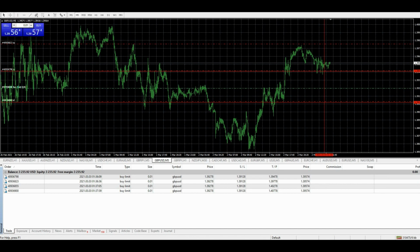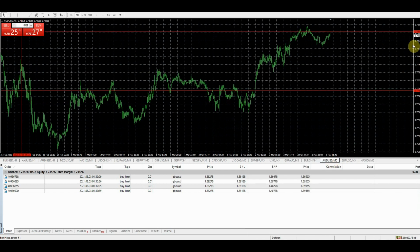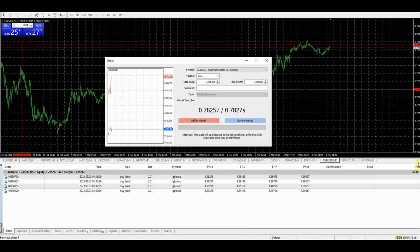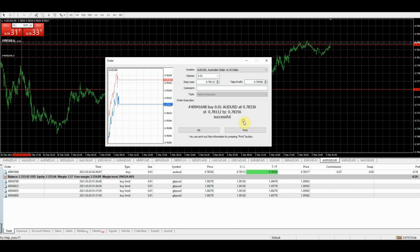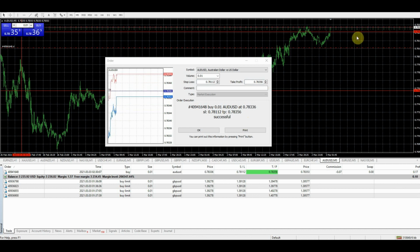All right, folks, we just got another signal, as you can see here. AUD USD on a 5-minute chart, and this is a buy market. So let's pull up AUD USD. 0.78356.